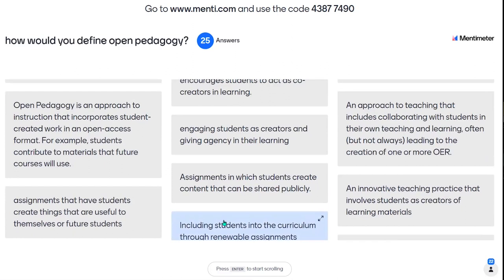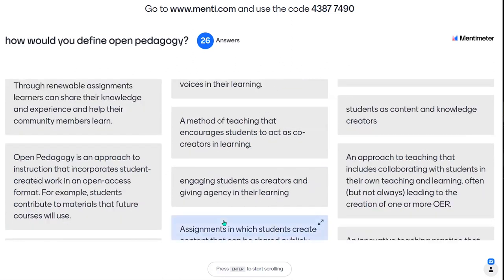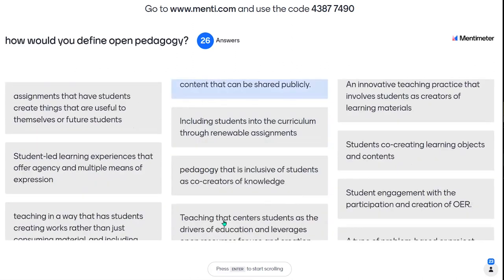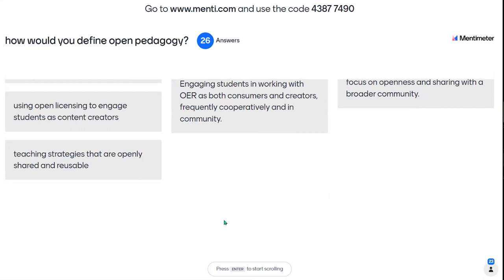An approach that includes collaborating with students in their own teaching and learning, often but not always leading to the creation of one or more OER. Assignments in which students create content that can be shared publicly. I think I said that one already. Engaging students as creators, giving agency to their learning. These are all really excellent definitions, and I think you will see that those are reflected in the definitions that I have pulled for this conversation.